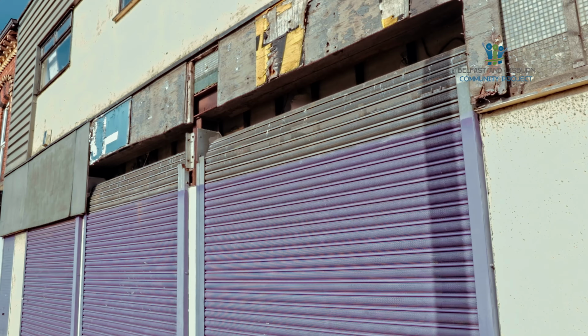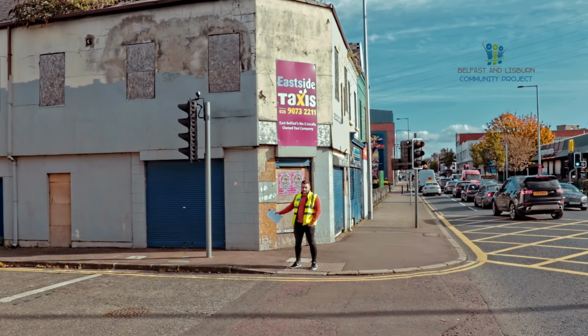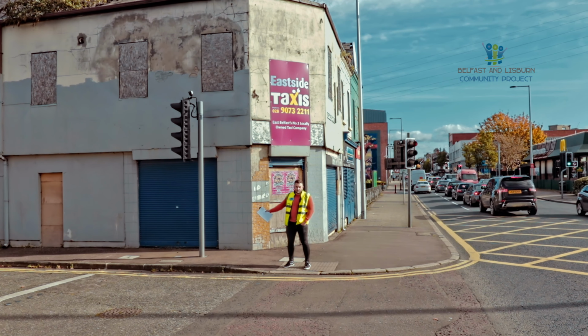So it's a wonder to think that in an area that's so highly populated, these places can't be filled with people who need them more, because otherwise they're just sitting empty and ruining an area which is otherwise quite lively and populated, to be honest. So we've just been to Newtownards Road, and now we're going to head towards Crumlin Road to see another space where it's basically just empty, so we'll see when we get there.